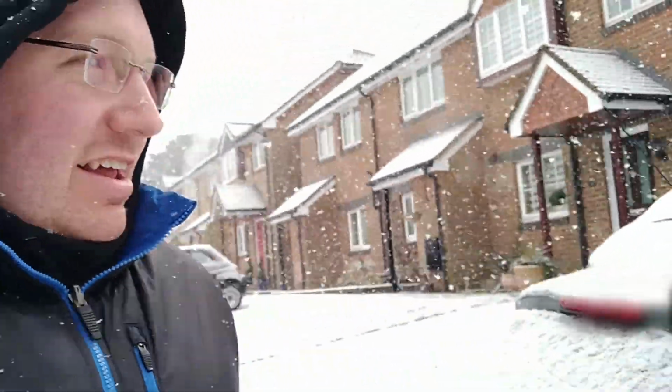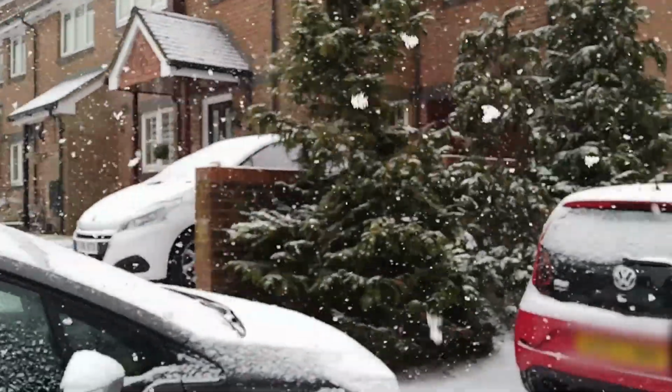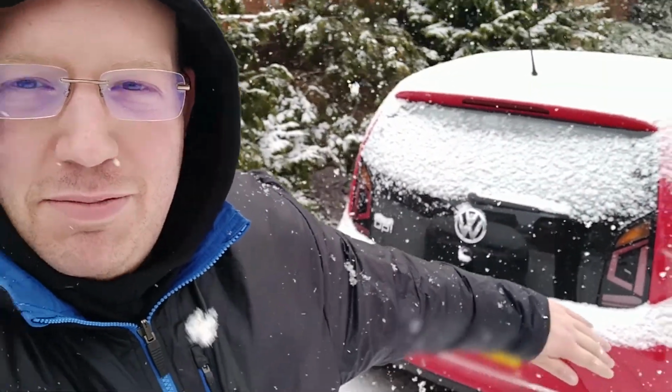Check out the snow. It's lovely. There's quite a bit of this on the way to Prague. Anyway, come and see my new car. This will be fun. It's very slippery here. Not that one. There it is. Just hide my number plate.